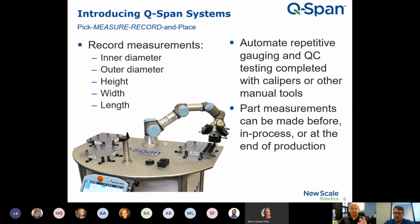Stefan, it's Joe here. Can I ask you 2 questions, please? Sure. Yeah. What industry trends are you seeing with new inspection instruments? And the second question would be, where would a system like Q-Span benefit over traditional inspection equipment like a CMM or vision system?